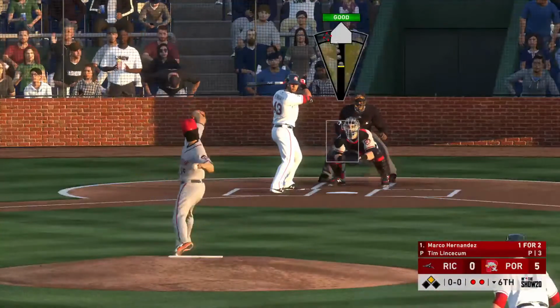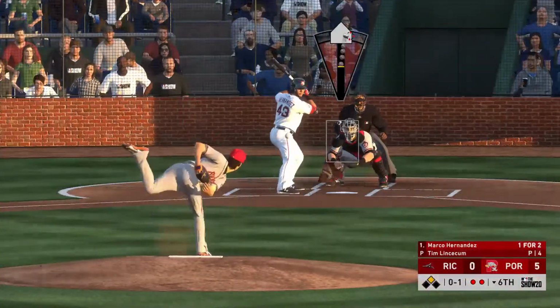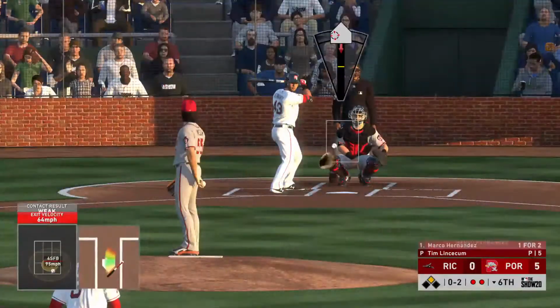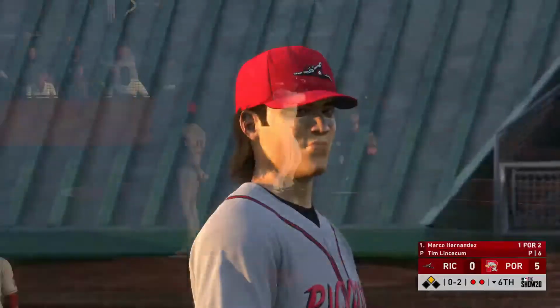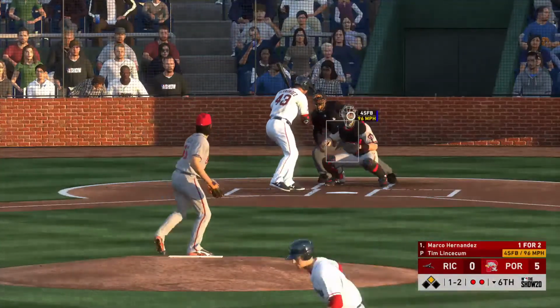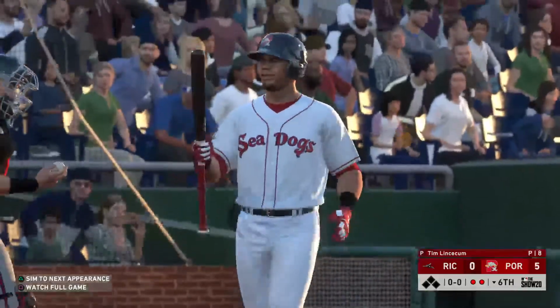Bases loaded, and he was looking to drive them all in the second he stepped into the box. Puts a big swing on this thing, and the ball just gets down to the wall, allowing everyone to come around and score. He'll take a 3-run double every day of the week. Not surprised he's laid on a heater right there. Just saw an off-speed pitch. Wanted to stay back a little bit too long. Lincecum, originally from South Korea. He throws a 4-seam fastball, a slider, and a changeup. High fastball right. A swing and a miss. That retires the side, and that will do it.